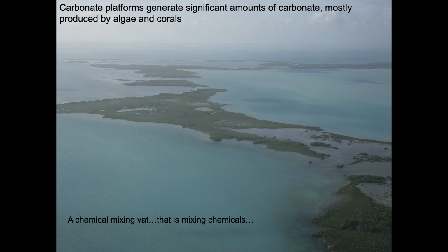Carbonate platforms are going to generate significant amounts of carbonate. About 30% of the world's carbonate that's being produced at any given time is generated on these platforms, which represent a very small amount of the Earth's surface area. So a lot of carbonate produced in relatively limited areas. Most of this carbonate is going to be produced by algae, and a significant amount will be produced by coral. But algae are doing the real work here. Most of this material you see here is carbonate that was generated by algae.